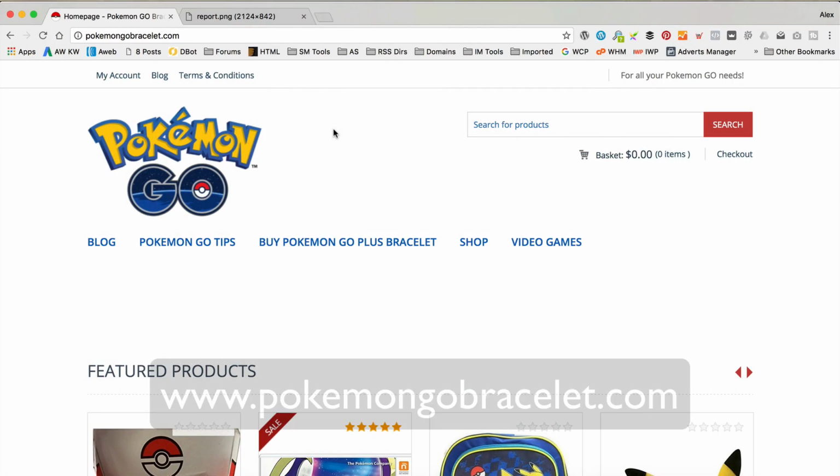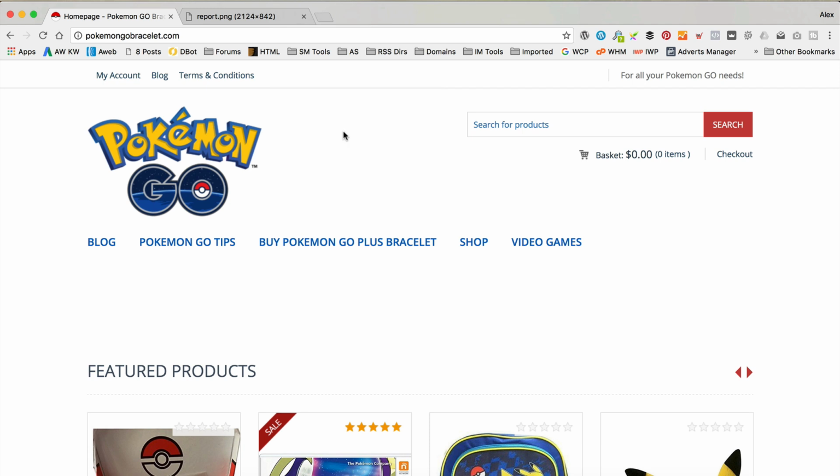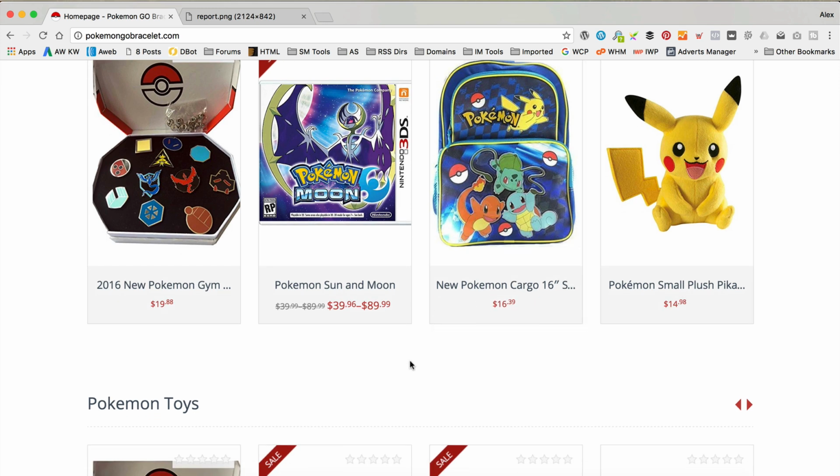The first site I want to talk about is this one here, which is PokemonGoBracelet.com, which was sent in to me by a chap called Benjamin. Now, he set up a very simple site using the Kingdom theme and WooZone. He's not even put a slider yet or done any other styling, but he's loaded it full of Pokemon products, which is obviously a great niche to be in right now as Pokemon is blowing up big time.